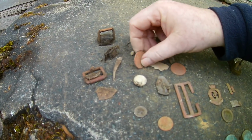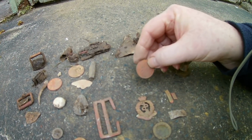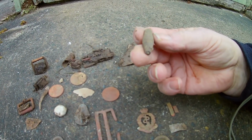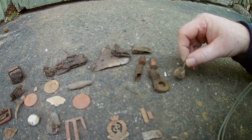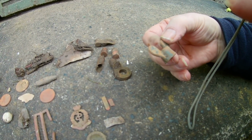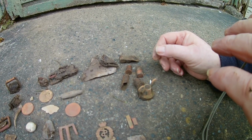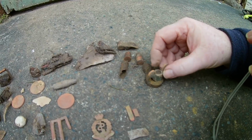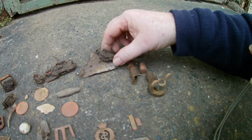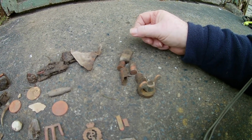Some more pennies. I think that's an old 10p, isn't it, Phil? Old 10p, yeah. There's a florin, 2-bob bit. That's part of an old dart. Some more bullets. There's a wing nut, still got military green on it, and I think that probably went with that. And that was to hold on probably something like an earth cable. And there's bullets, another buckle, piece of aluminium, and a cable strap of some sort.